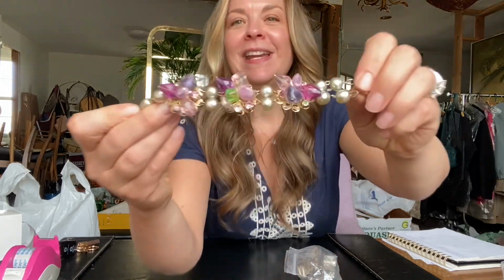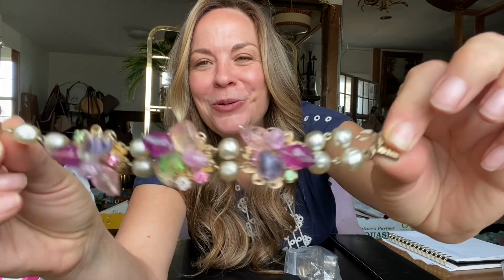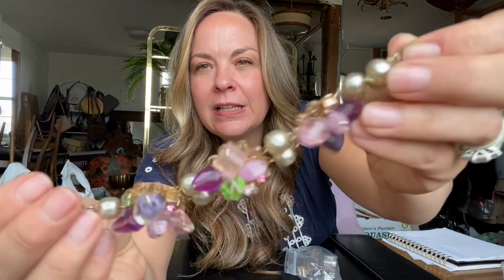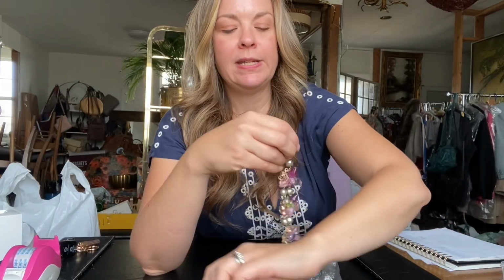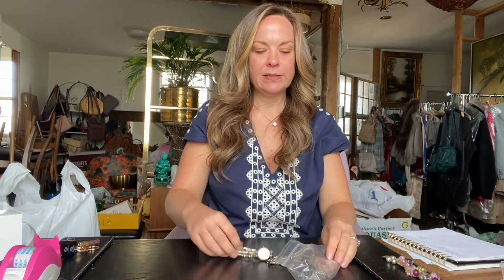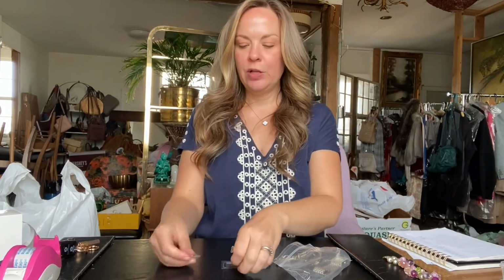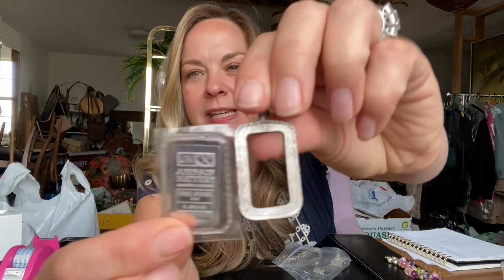But the next item I got is this kind of tacky, kind of cool vintage bracelet. I just thought it was really unique and I'd never seen anything like it before. I think this was only $2 or $3, so I decided to pick it up just because it was so unique. I think this is also from the 50s or 60s. I think I got film or video of that, picking that up.